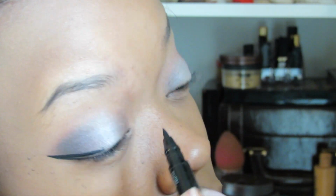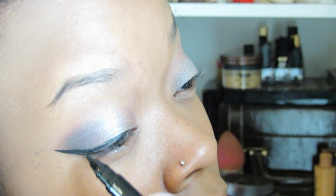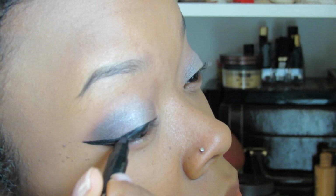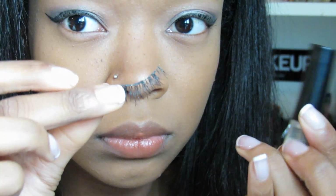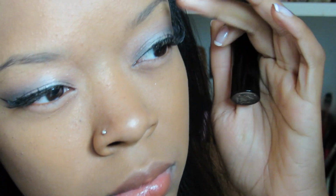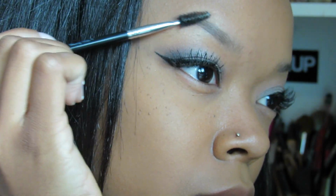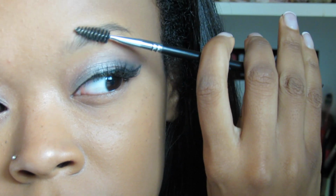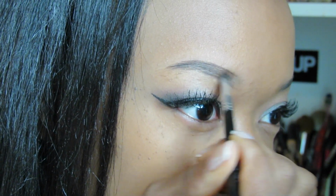Now I'm just going to do a sharp black wing on either eye. I'm trying to line it up where the tape ended, so I get a really sharp, clean line. Adding some Demi wispies and putting some mascara to blend them in with my natural lashes. Onto the brows, I'm using Anastasia Beverly Hills dark brown, and I'm just going to do a simple but dark brow look.